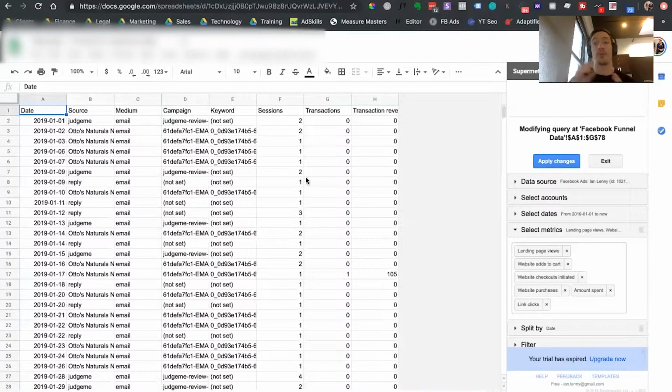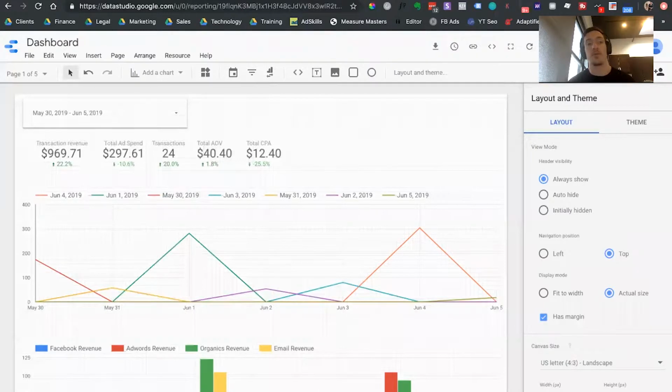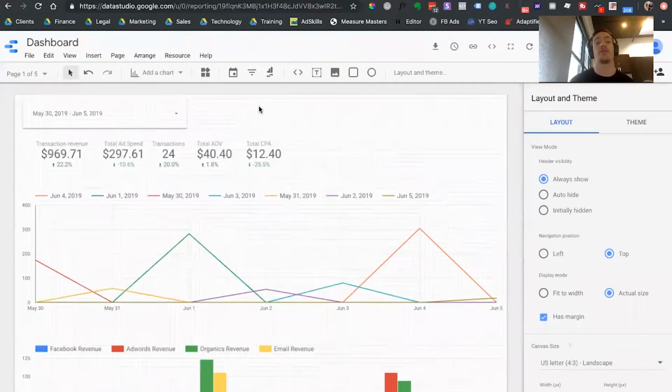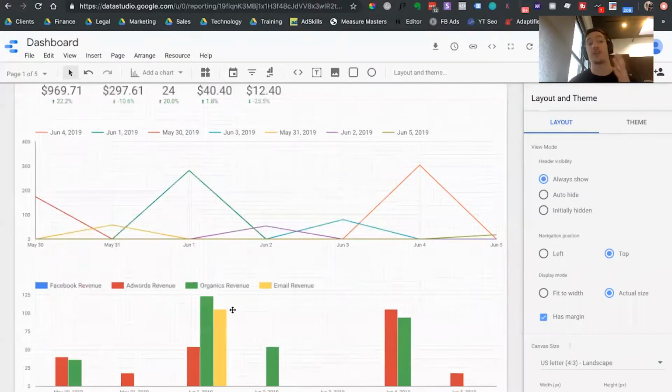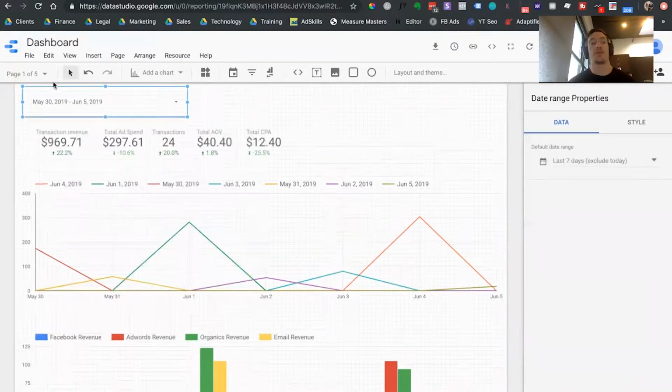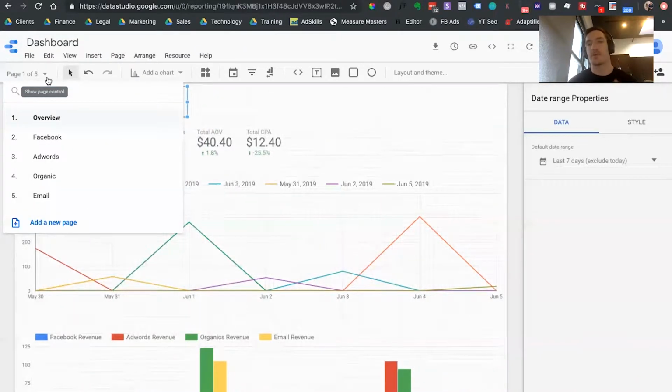Now, this is kind of the boring part, because this is just compiling all the data into one place, the sheet. The exciting part is when you actually have a dashboard. So what the dashboards look like, the ones that we use, it's going to look like this. And what it does is it's basically giving you a visualization of your revenue by channel. These are just split out by the main channels: Facebook, AdWords, organic, email, and then some important metrics like your average order value, your total CPA. And those are just the ones that we're using for this specific dashboard that we're building right now.